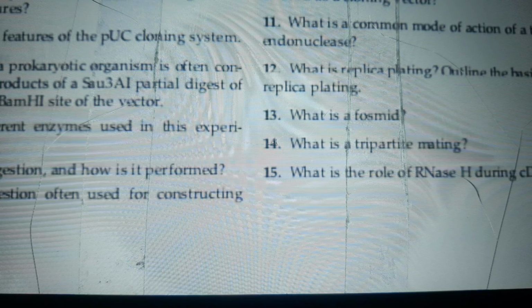The eleventh would be, what is a common mode of action of type IIS restriction endonucleases? What is replica plating? Outline the basic methodology for replica plating. Thirteen, what is a plasmid? Fourteen, what is a tripartite mating? And fifteen was, what is the role of RNase H during cDNA synthesis?